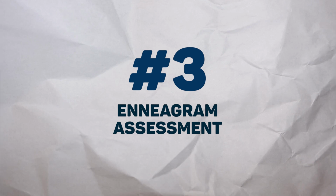It's Enneagram. The Enneagram explores 9 personality types and they focus on motivations and emotional responses. So this is great for understanding what drives a candidate and how they handle stress. So why is it useful? If you're looking for a virtual assistant who thrives in a dynamic environment, someone who scores a type 3, which is the achiever, could be ideal. This type tends to be success-oriented and adaptable, which is excellent for fast-paced roles.